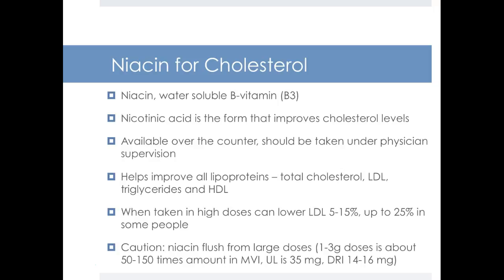Now, niacin can help improve all lipoprotein levels, so it helps improve by lowering total cholesterol, decreasing LDL, triglycerides, and then increasing HDL. When taken in really high doses, it can lower LDL anywhere from 5 to 15%, and in some cases even up to 25%. But of course we want to be cautious because as with all supplements in high doses, niacin can actually cause a negative side effect, and that's what's called niacin flush.